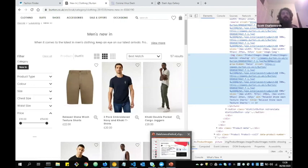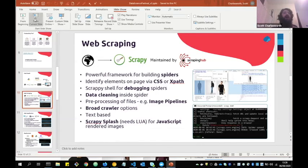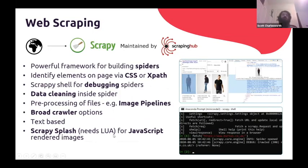So that's Scrapy. I've just got a couple more things to say on that. As we said, there are all those strengths to it, but it is text-based, and you can get over the JavaScript issue by using something called Scrapy Splash, but this requires knowledge of another language, Lua, for rendering those JavaScript images. There are other options as well. You can use something like Selenium, which is actually a program for web testers to test websites, but you can scrape with that, though it has its limitations as well. There are other various packages out there, but for me, the power of Scrapy as a framework is the reason for using it.